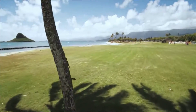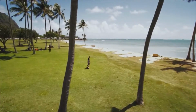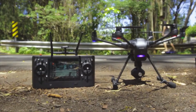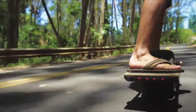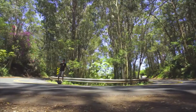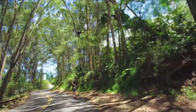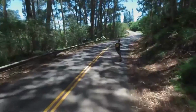It's so easy to use obstacle avoidance. Just simply flip the switch into the on position. Obstacle avoidance works in both smart and angle mode. If you're in angle mode, you have full control of the Typhoon H, but if RealSense is activated, it will stop you from moving forward into an object that it senses. But you can go up, down, left, and right around the object, just not forward into it.